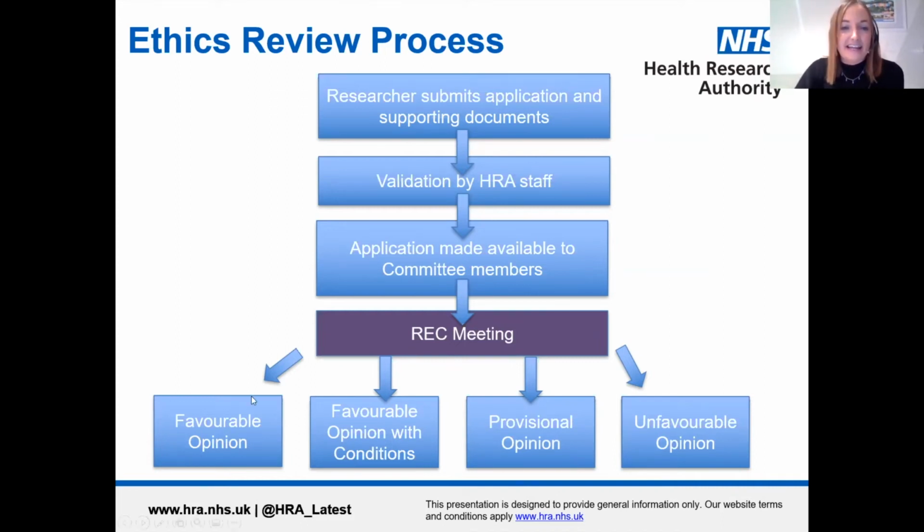And I've listed at the end here the different decisions which can then be given. So the researcher then leaves the meeting, the committee reflect on the answers given and issue an ethics opinion. And they have these options available: either an outright favourable opinion, there's no changes to be made, the research can just start in its current form; a favourable opinion with conditions, so generally a favourable opinion, but there's some very specific changes that need to be made, but those changes don't need to be reviewed by the committee. The researchers can just go ahead and make them and then start.